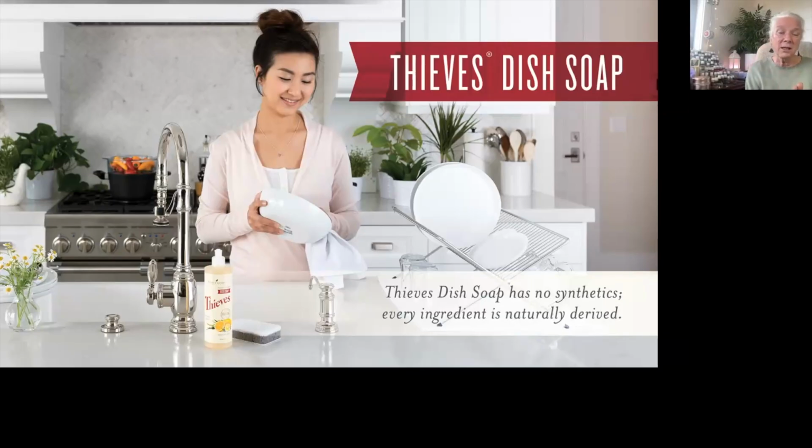So with this Thieves one, I've got a few containers now, and what I do is I put a quarter or a third of the bottle into other containers, and you can add bicarb soda. I don't worry so much now. That's for the bubble factor. And it is runny, and you don't have lots of bubbles, but who needs bubbles really? Because this cuts the fat and the grease, and it's a really effective cleaner.